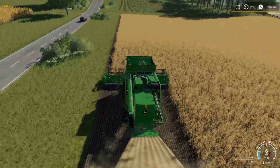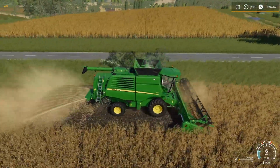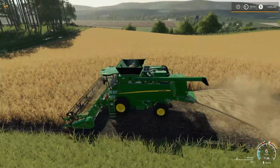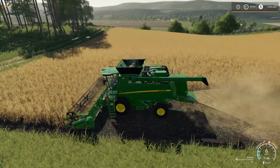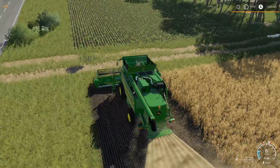I don't even know what the capacity of this machine even is. I mean, it is a decent combine, just not my style. But I do love the tractors. And I'm starting to get a little excited with this map, getting close to release when it comes out in release.